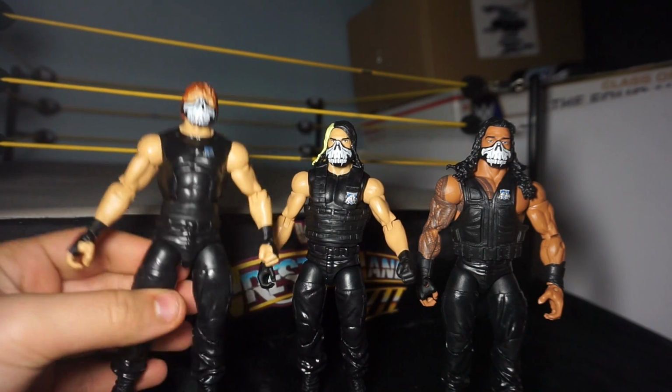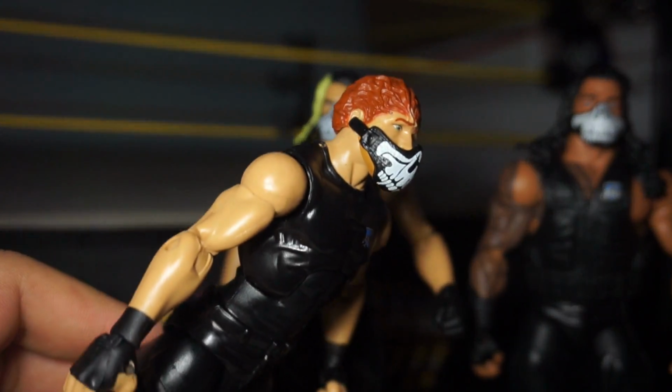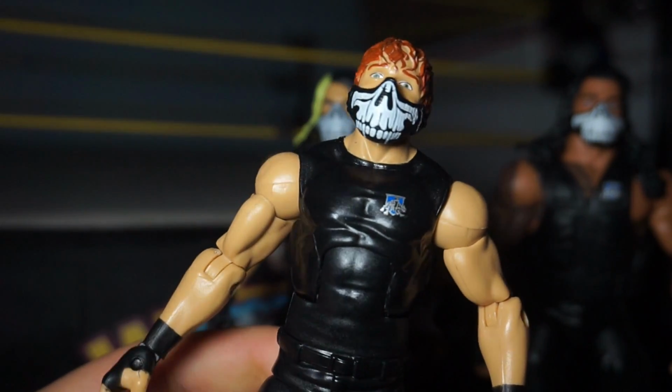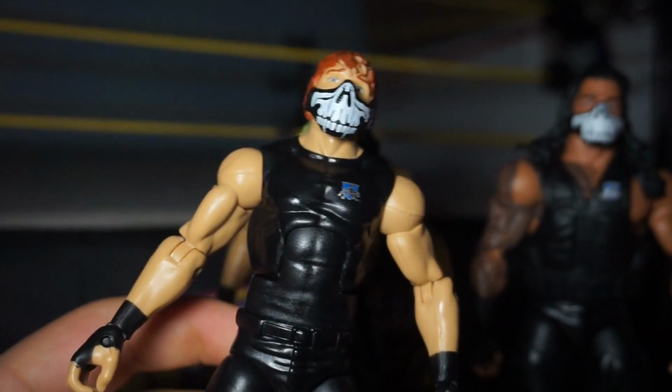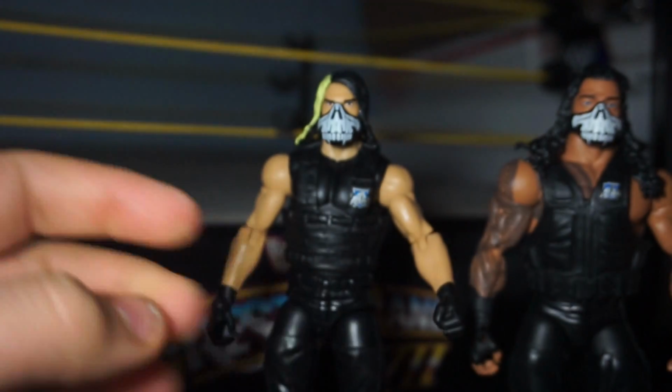So first things first, Ambrose. They really gave him red hair, which is interesting looking, and the mask probably fits on him better than anybody else. But there he is. I believe it's just the Elite 31 with one of the later head scans, but overall, nice figure.